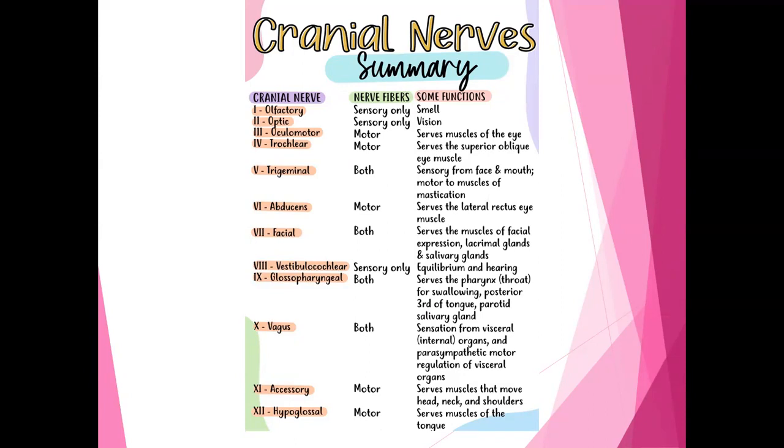Cranial nerve 11, the accessory nerve, is motor, and it serves the muscles that move the head, neck, and shoulders. So upper trapezius, or the whole trapezius, sternocleidomastoid, and it is involved in the slow pain information in the divergent tracts, in the spinomesencephalic tract that turns your head towards the source of pain. The cranial nerve 11 innervates those muscles that do that. Cranial nerve 12 is the hypoglossal nerve. It's a motor nerve that serves the muscles of the tongue. So any tongue movements are important for speaking, eating, swallowing, all those things. So the hypoglossal nerve, cranial nerve 12.